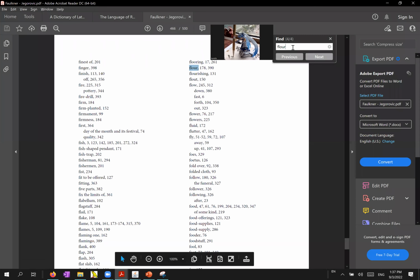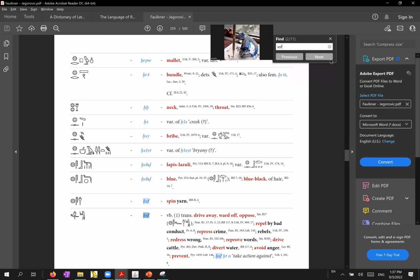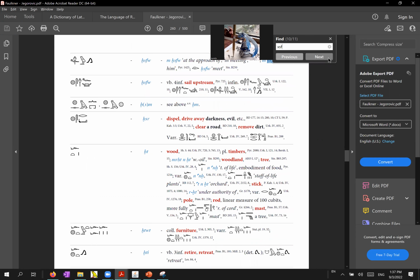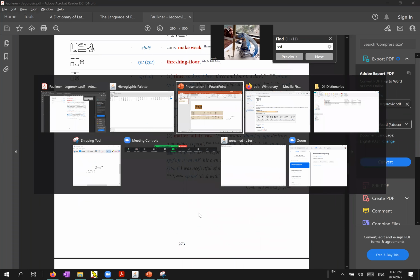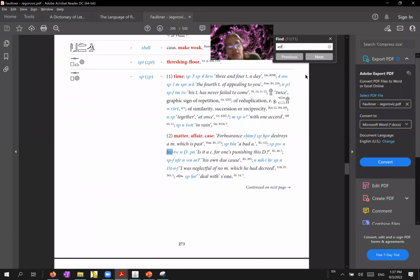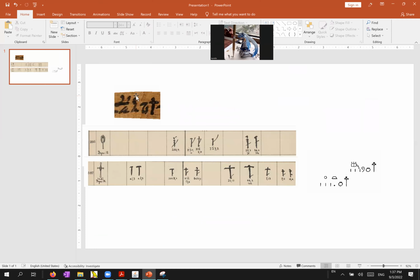How do you make this smaller here? There you go. Oppose, opposition, punishment. I wasn't really on point there either, but I don't think that's what it is. I vote Nedge. Nedge, yeah. Is that Middle Egyptian? You can even see there's a little bump at the bottom that might be doing that extra stroke, like a tiny little serif.